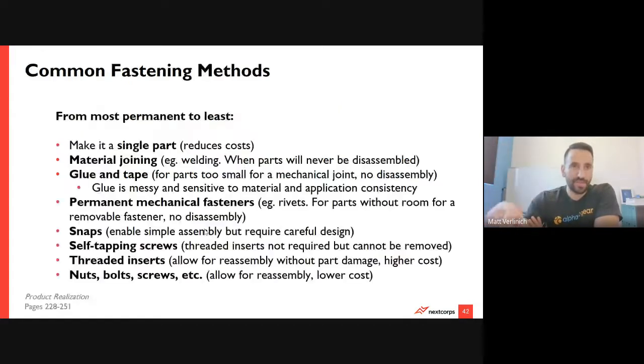There's a whole ton of DFA and DFM principles and stuff like that, which I just love. But another super common DFA principle is carefully consider what fastening method you are intending to use. So ultimately, the best way is to make it a single part, which involves sort of snap fit connectors. And that has to be designed into the part itself in order to make that possible. Because any other additional step is going to cost you on time, which is money. So material joining, welding is ultimately the best way, but also can be the most expensive because there's a whole range of quality that you can get from just welding or brazing or anything like that.